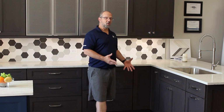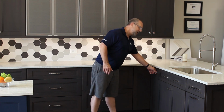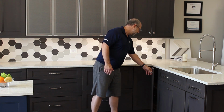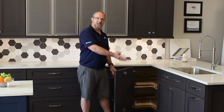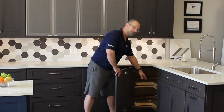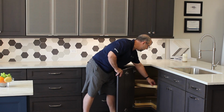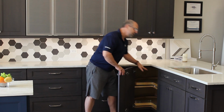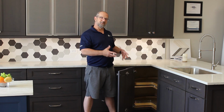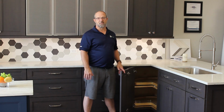Another area that's commonly overlooked are the corners. Corners contain so much lost storage if they're not done correctly. In this case right here, we have a Lazy Susan. And the way this comes out, we have a hinge cabinet so it allows full access into the space. And then a Lazy Susan that's on ball bearings and has nice containment around the sides of the Lazy Susan itself so things don't fall off.